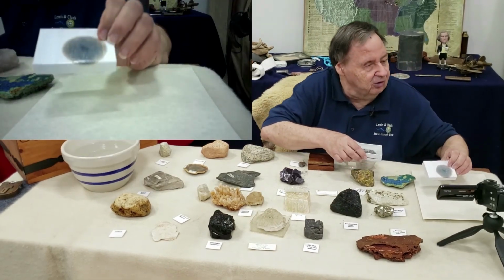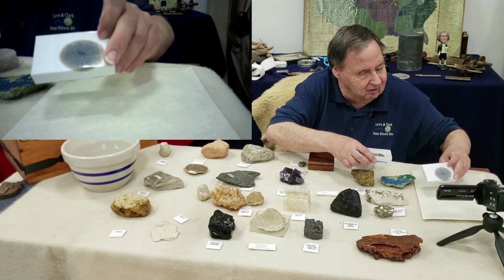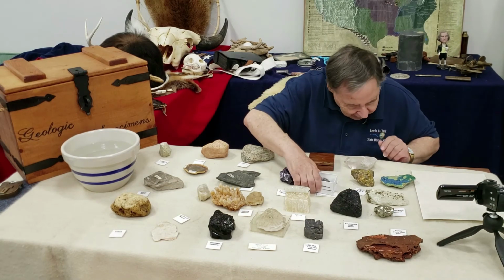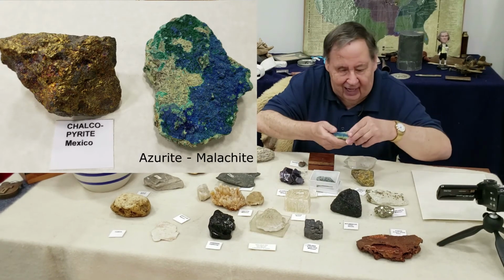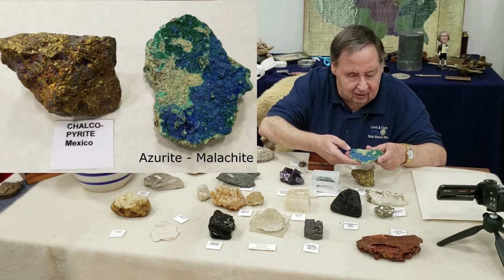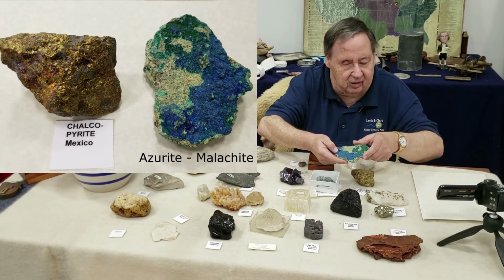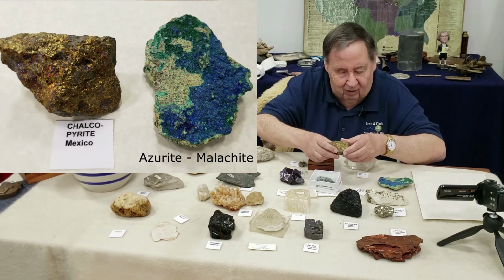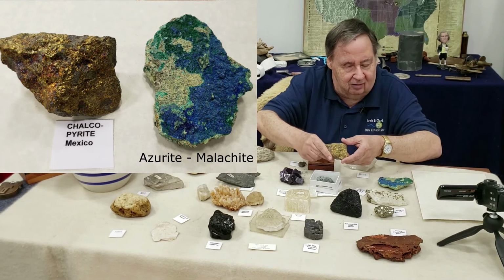This is what the sulfuric acid actually did to the lid of the box the mineral was in. We have copper ores. Yeah, we have azurite and malachite. The azurite is the blue, the malachite is green. They certainly reported malachite along the Missouri River. And then we have chalcopyrite, which they also found, which looks somewhat similar to pyrite.